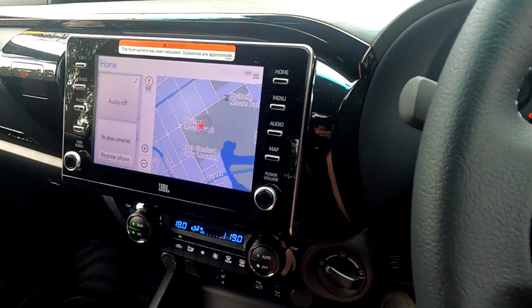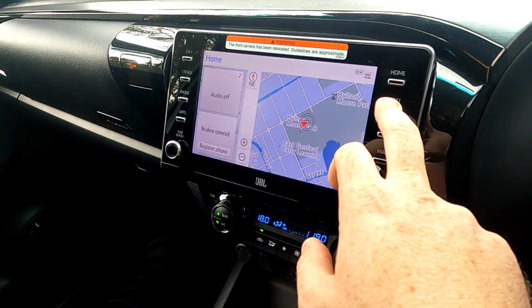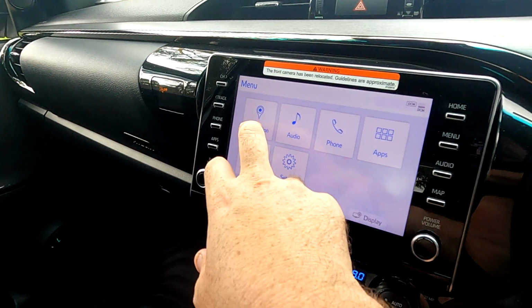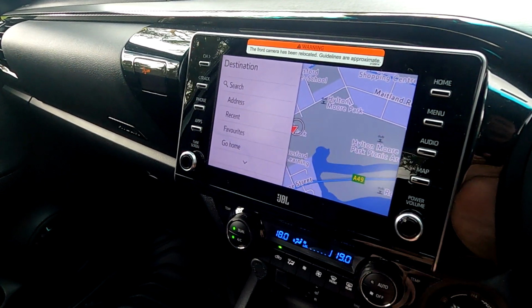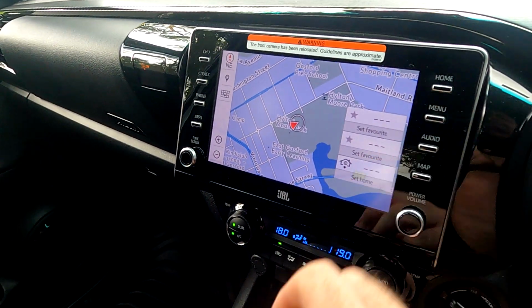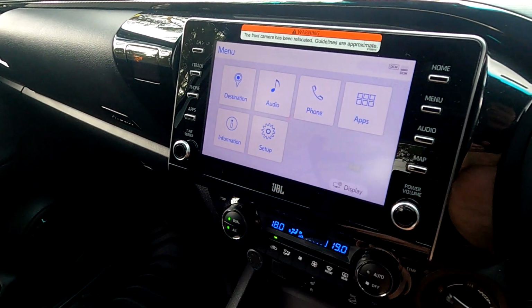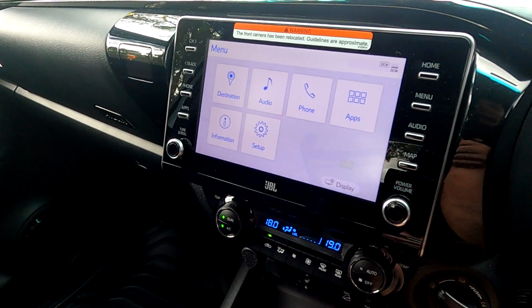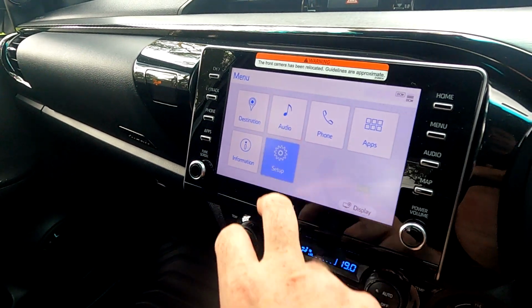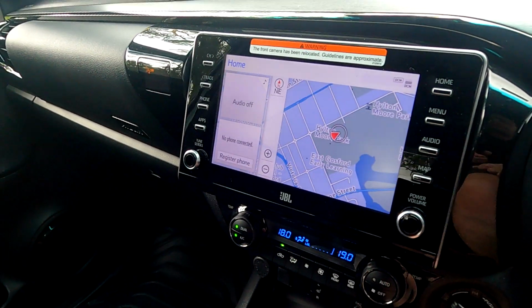Okay, so if we go to the media center, now this is the JBL media center. If I get a menu there, you've got navigation there, which we'll have a quick look at, and that's pretty easy to use, pretty straightforward. We've also got your audio, your phone controls, your apps. This does have Apple CarPlay and Android Auto, and it has a range of features you can customize to yourself.